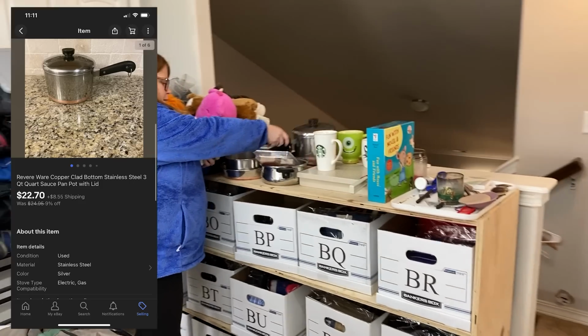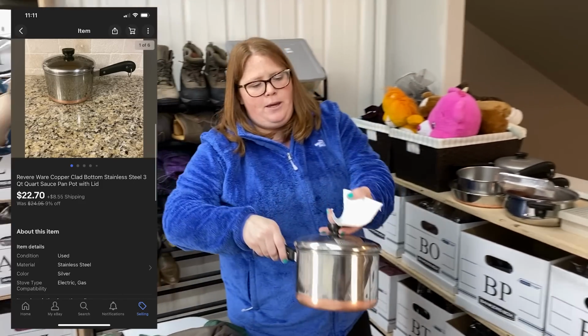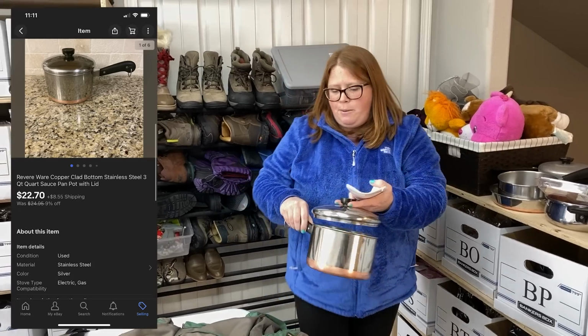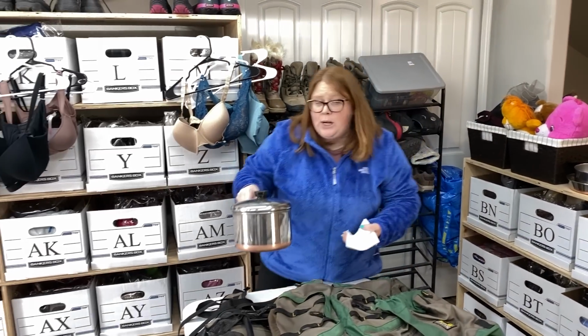Yeah. All right, so we did sell this Revere Ware pan. I think this was a 3-quart. It sold for $22.70 plus shipping. Picked this up for $4.99 at Goodwill.